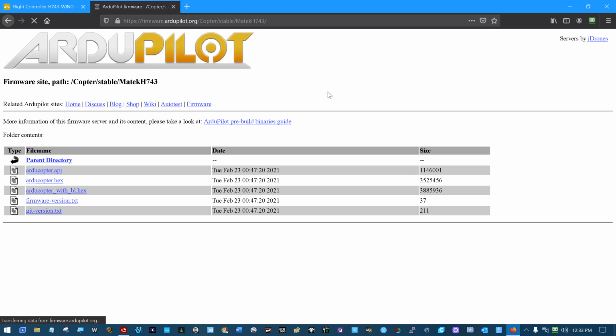And if you click on these, it'll take you straight to those firmware versions. Download the one with bootloader, BL hex, always, not the one straight. You need the bootloader version.